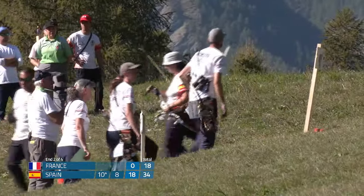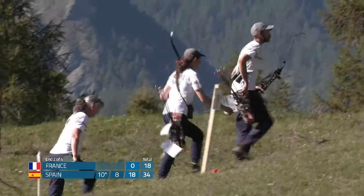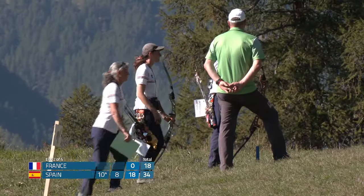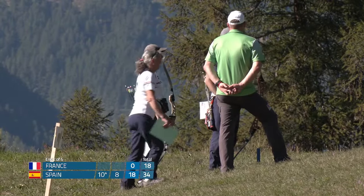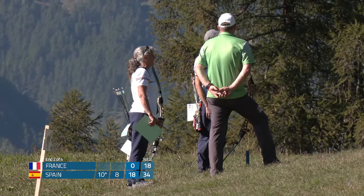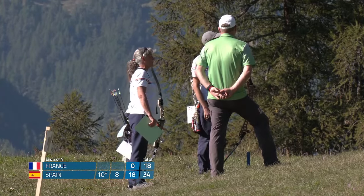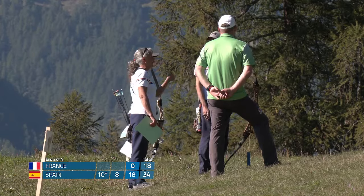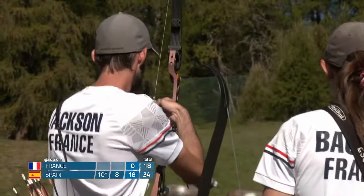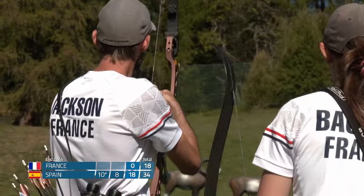Trying to put pressure on the team of France that was leading after the first end. So David Jackson, I think, is going to shoot the first arrow of this end for France. Yeah, he is already on string.